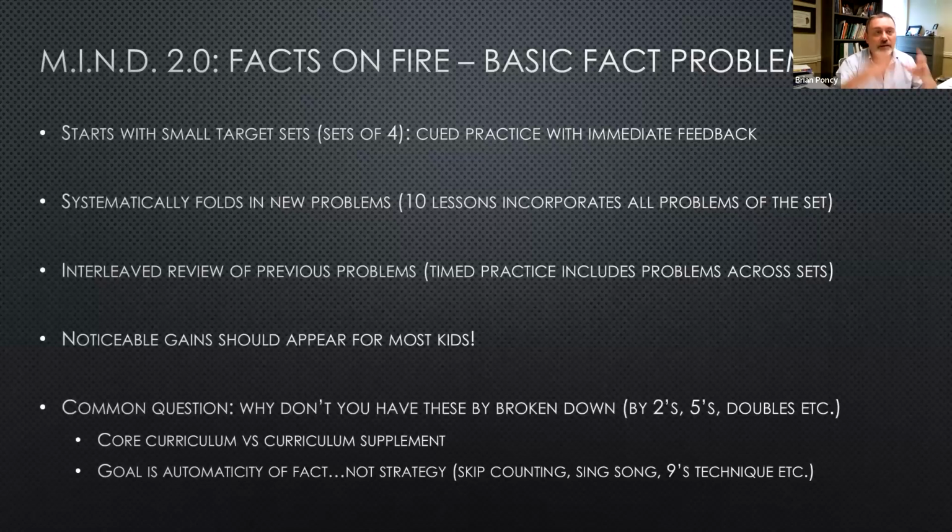And so again, by the end of that unit in 9 weeks, kids will have all 36 problems and be able to do them in any order. But on a daily basis in those tape problems lessons, they're only working with 4 items so they can build automaticity in those few items, and they're systematically being incorporated with the others so that students can independently respond. All right. And so noticeable gain should appear for most kids.